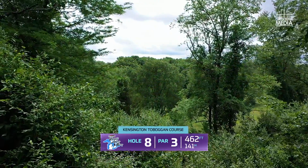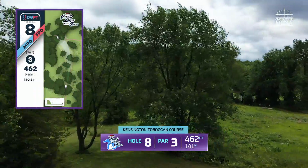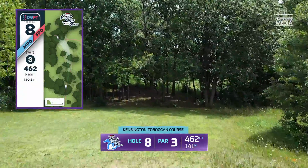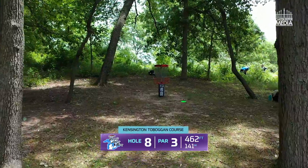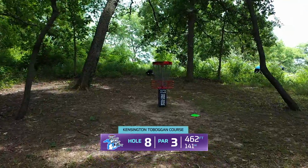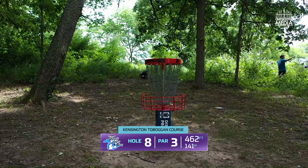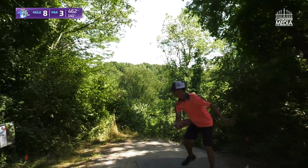Hole number 8, par 3, 462 feet, 141 meters. Another one of those very disciplined, trusted hyzers, so to speak. Yeah, this is another blind shot, and you definitely want to get more left than you think. And you kind of have to decide if you're going to crash the trees and try to get inside the circle, or come in just before the trees and leave yourself with more of an edge of circle putt.